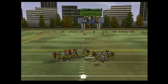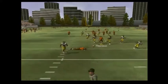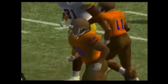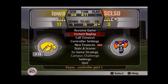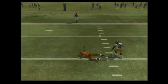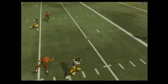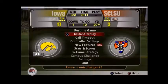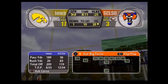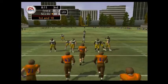They come out in a punt formation. It's a high kick, and it holds up there. And it goes into the end zone, down for a touchback. So before the offense hits the... They'll start this drive at the 20-yard line.